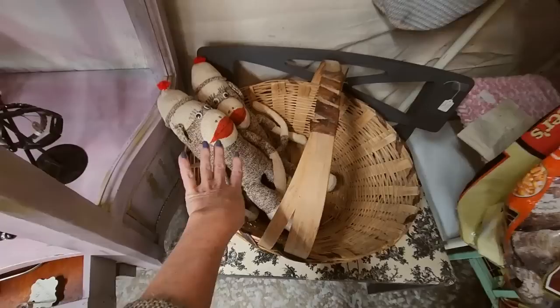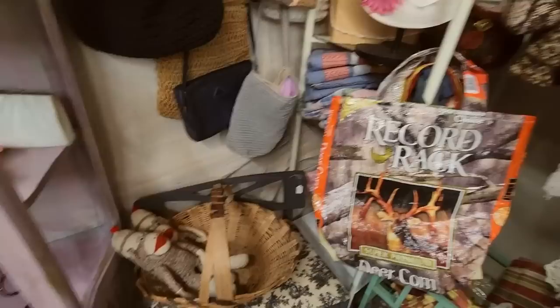Did you ever have one? I had some of these. My mom made me a whole little family of sock monkeys when I was a kid. She gave them to me one year for Christmas.